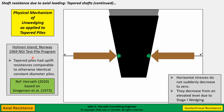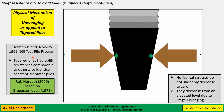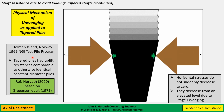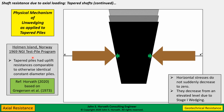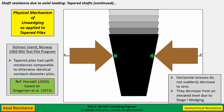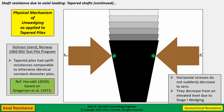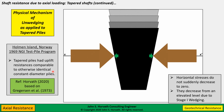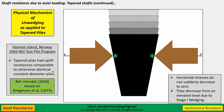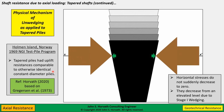They had essentially identical tapered piles, precast concrete piles. One was tapered, actually semi-tapered. Well, they did both continuously tapered and semi-tapered, and they had constant diameter piles. Installed them in a relatively loose sand. And one of the remarkable outcomes, and I discussed this in my recent book on tapered piles, or you could go back to the original paper at an international conference in 1973, is that, in very simple terms, the tapered piles had essentially the same uplift resistance as a constant diameter pile. So this myth that somehow tapered piles don't have meaningful uplift resistance is just that, a myth.